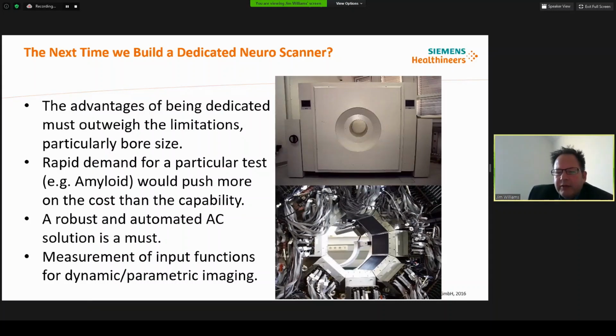If we were to look at something like the proliferation of amyloid testing and then a high demand for amyloid testing, I think this would push more towards a lower cost in-office type of scanner than a higher cost research capable machine. So there's a little bit of a balance there. Some clinical conditions may not drive towards the capabilities that would best support research. And if we don't have CT or any sort of transmissive attenuation correction, you need a really robust automated solution. And on top of that, probably the final thing, to understand dynamic behaviors, I think you would want to be able to integrate a good solution for the measurement of input functions for dynamic and parametric PET.